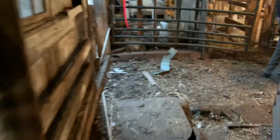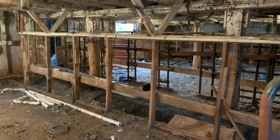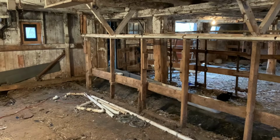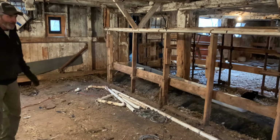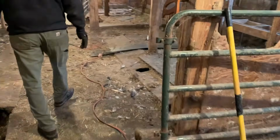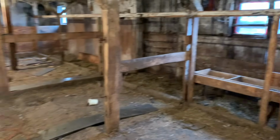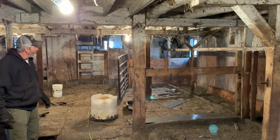We walk to what would have been horse stables at one point here, or hay storage. We got another 8. These were added probably in the late 40s, early 50s. Probably in the 40s, I would guess. I'm going to come around. And then there were 8 more added here. The barn used to end at these beams here.